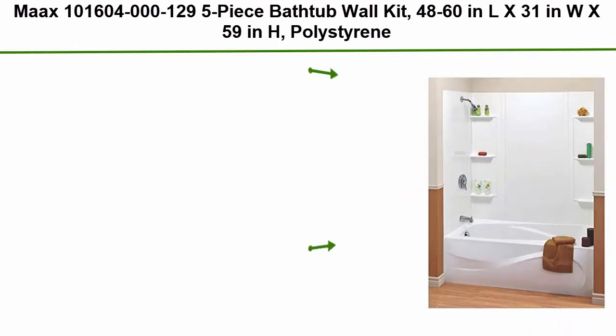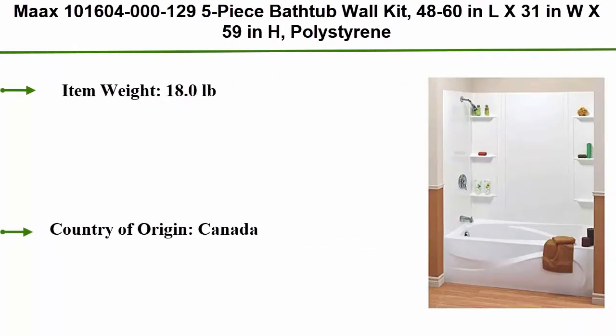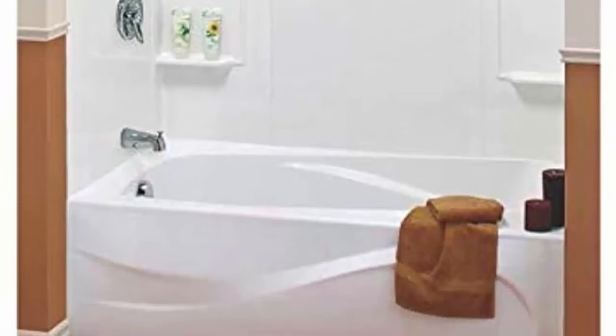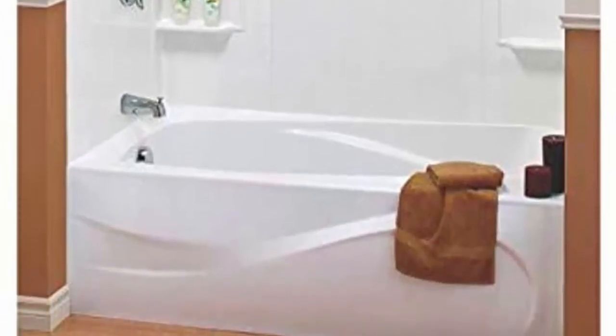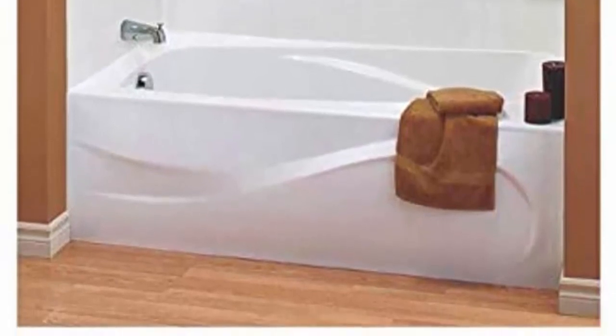Top 1. Mox Piece Bathtub Wall Kit, 48-60 in L x 31 W x 59 in H, polystyrene, item weight 18.0 pounds, country of origin Canada, brand name Mox, item dimensions 29.25 L x 4.37 W x 59.25 H.